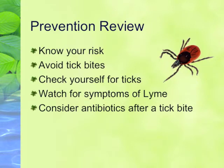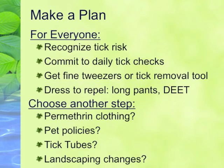Okay, so to prevent Lyme disease, we need to recognize when we're at risk, avoid being bitten by ticks, check for ticks and remove any that we find, keep an eye out for symptoms of Lyme disease, and then consider antibiotics after a tick bite. Now I've covered a lot of things that we can do to prevent Lyme disease, which can be kind of overwhelming. But I picked out a few things that I think everyone can start with.